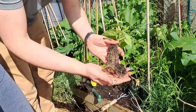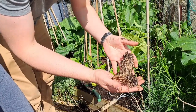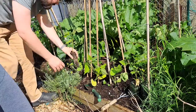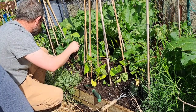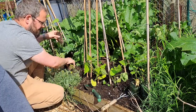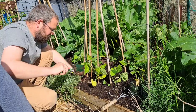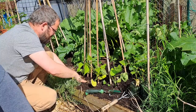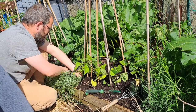And again, see how the root network has just done ever so well. Definitely recommend these trays, just preferably without slugs. Again, it's only two that are going to have any sort of success in here, but that's fine. Still going to be enough for me to be able to do one of my platforms nice and well, so I'm still happy. Just get in there with my hands at this point.